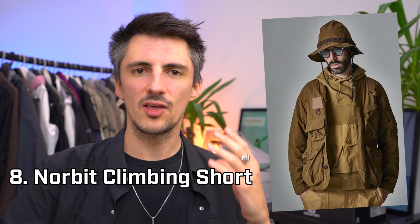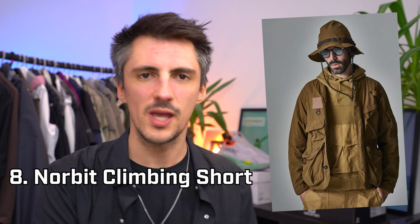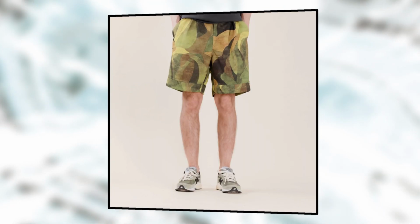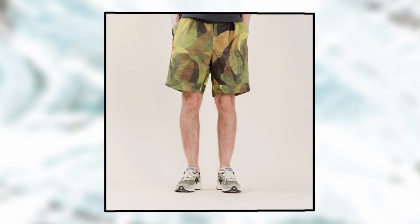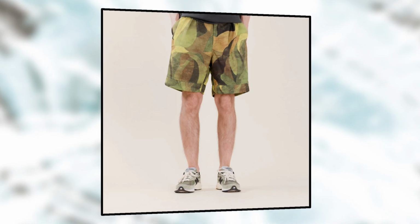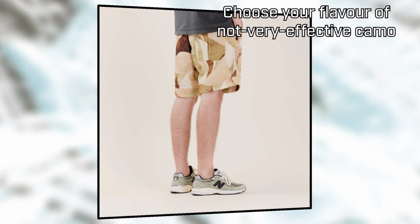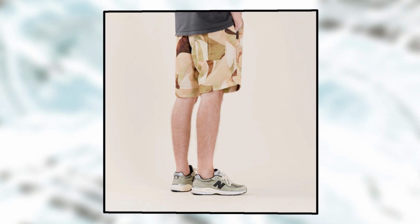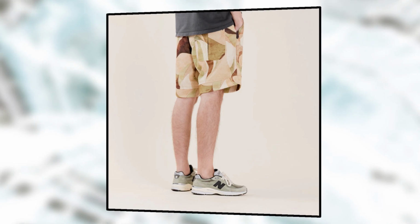Over the last couple of seasons, Japanese brand Norbit has been gaining some more attention, and they've got a couple of great pairs of shorts this summer. Firstly, their climbing short, which uses a super cool non-standard camo pattern that's also mega vibrant. You can see the outdoor lifestyle inspiration here, but it's a unique take on it as well. It's a very abstract leaf pattern using this performance nylon and mesh interior, so it's gonna look nice and be comfy.